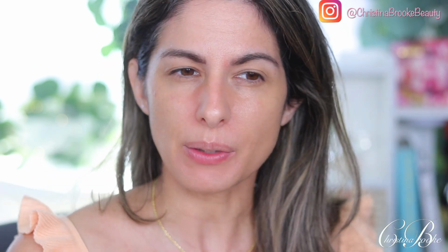There we go, I applied it all over the skin. I used my fingers and a sponge. I feel like my fingers blended it a little bit better. I feel like the sponge took away a lot of the product. I don't know if I would consider this medium coverage, because you could still see some redness coming through. You could still see some of the acne spots. I would definitely need a concealer to really cover up some of the little imperfections.